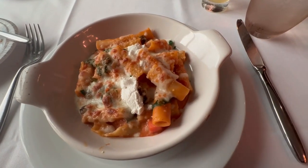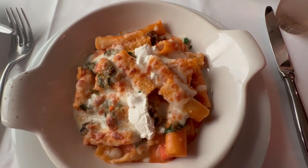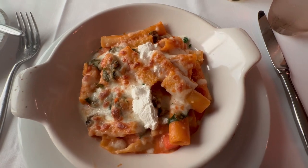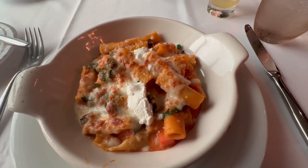And for my ziti, it's funny because I had said the same thing and I had to put salt on mine. So I had to add salt to it, but it was really good. It was very cheesy. It had Parmesan, it had mozzarella, and it had ricotta in it. Yes, it was really good. I liked the texture of the pasta. You know, I like mine a certain way, not too mushy. It was really good. It just needed a little salt.